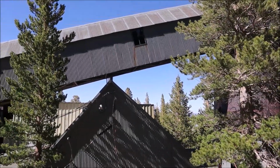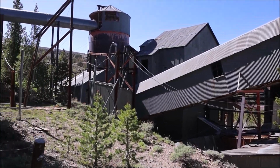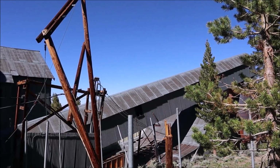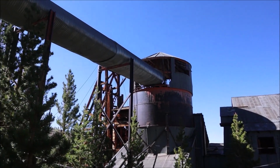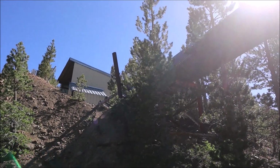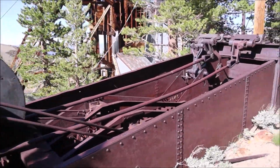This is an even better view of this spectacular operation. Just look how many buildings there are. This place is absolutely massive. Going this way, this would have been another conveyor belt system that goes to that building. Have a whole train car right here, which is absolutely massive.